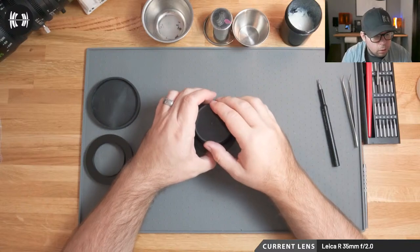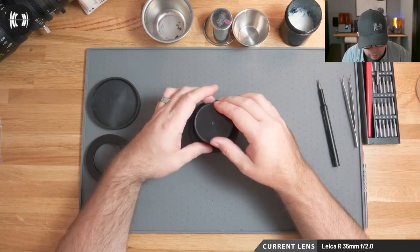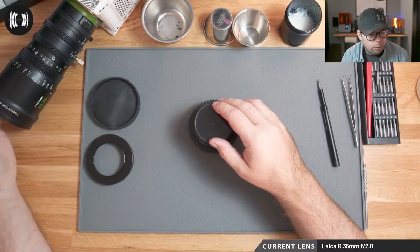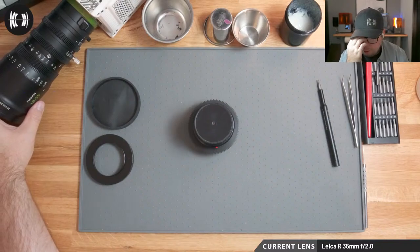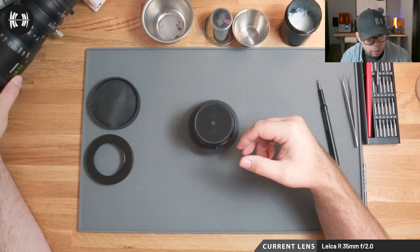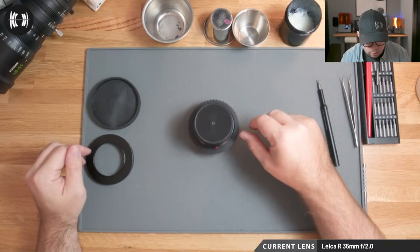What's your current go-to lens on the Komodo? Good question. At the moment, it's this zoom, this MK Fujinon, primarily because I love it. I love the lens in general for Super 35 work. But I am traditionally a primes guy, so I think I need to get the Zhongyi.